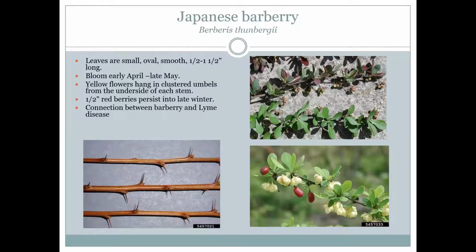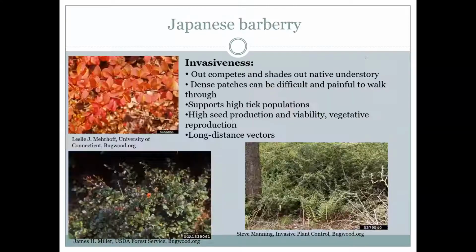And one study out of Connecticut found that barberry infested woods can support over 10 times the amount of ticks per acre than non-barberry infested woods. So if you're concerned about Lyme disease and you know there's Japanese barberry on your property, one thing you might do to help bring your tick populations down is remove the Japanese barberry. As far as invasiveness, Japanese barberry creates a really thick, dense patch that outcompetes and shades out the native understory. They're definitely difficult and painful to walk through. I showed the close-up of the spines on the previous slide. I talked about the high tick populations.